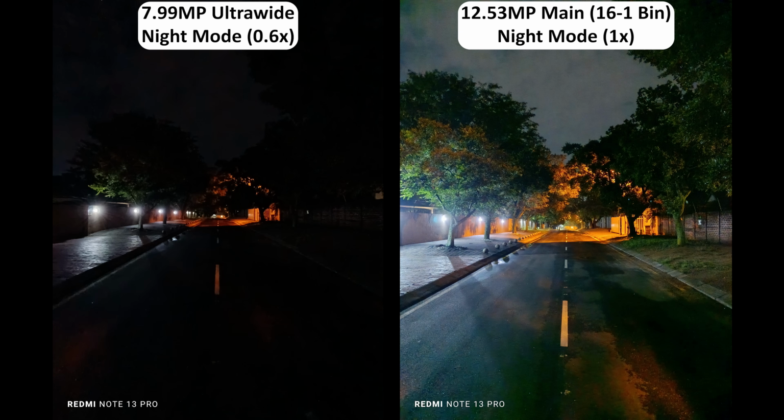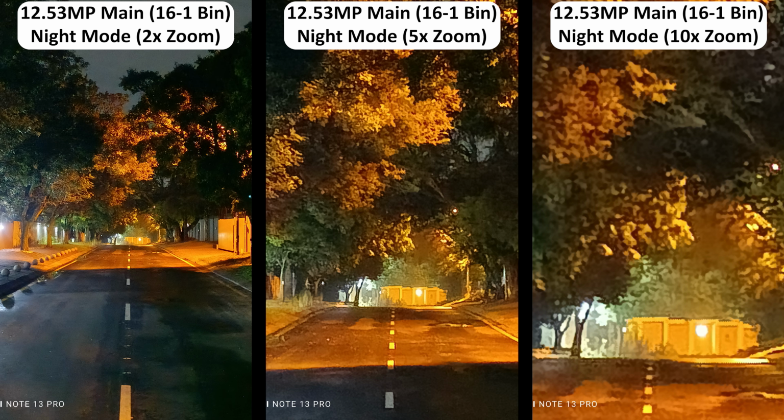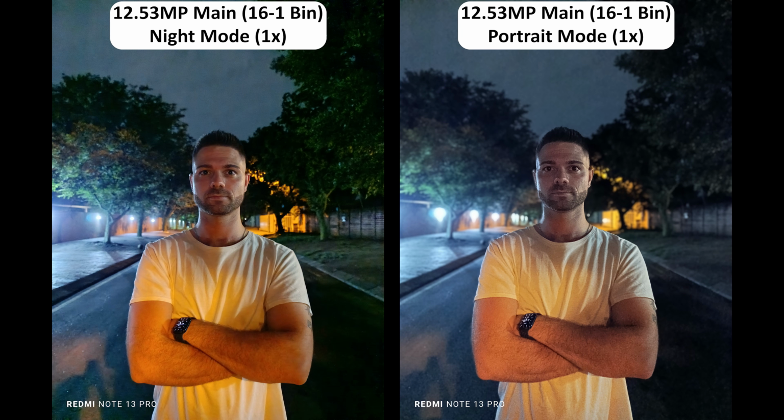Ultra-wide photos at night are also a bit lackluster, but the main camera takes phenomenal photos at night. That main sensor continues to keep things bright all the way up to 10x zoom, but I'd recommend you stick to a max of 2x zoom if you care about detail. Speaking of detail, taking a portrait shot at night is filled with noise grain and over-sharpening, but thankfully taking a normal photo of me came out looking fantastic.